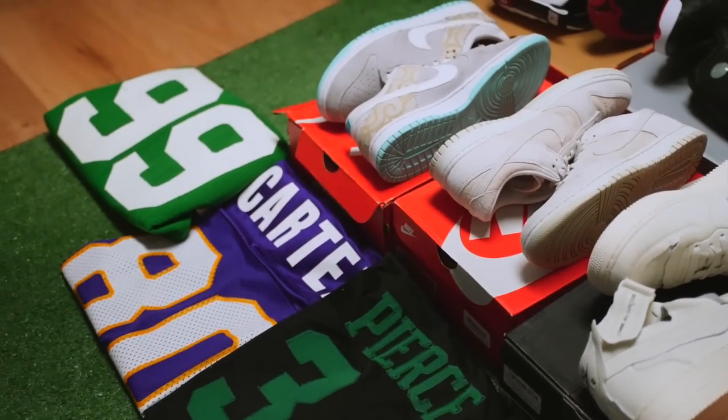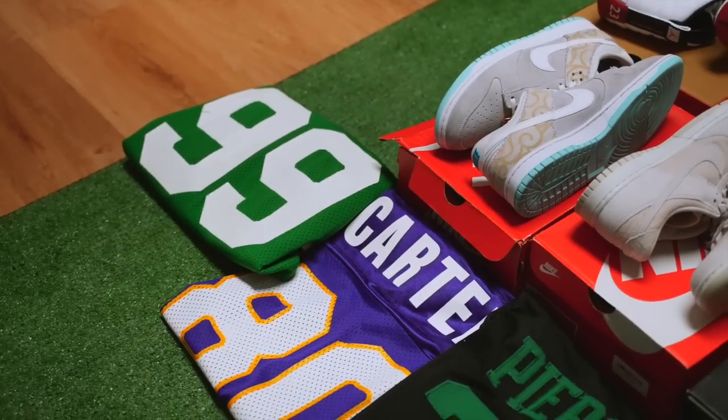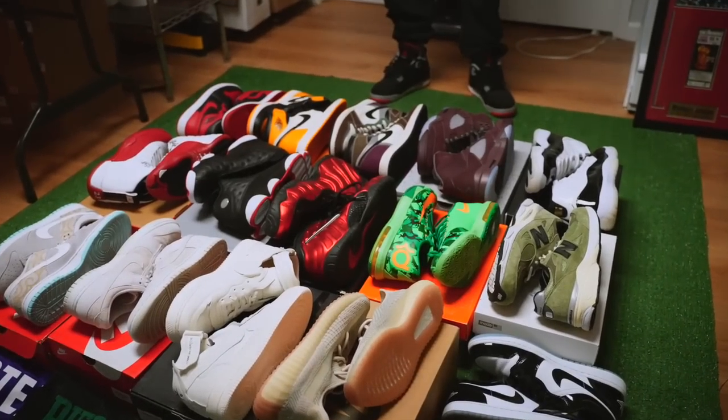And shout out to everyone who bought some clothing. I believe I bought in that Vikings jersey a couple weeks ago, and it's just really dope to see clothing go out along with some beaters. So shout out to everyone who's been shopping on the eBay.